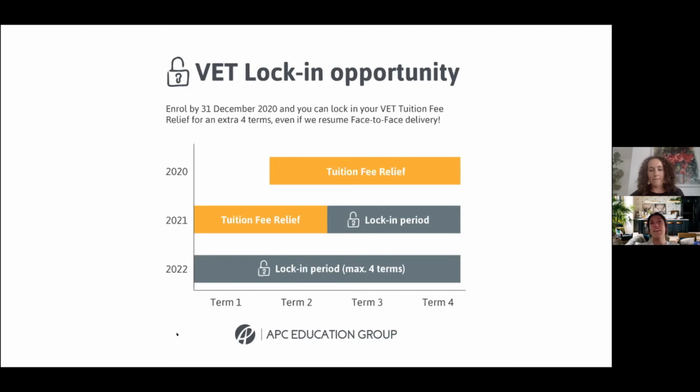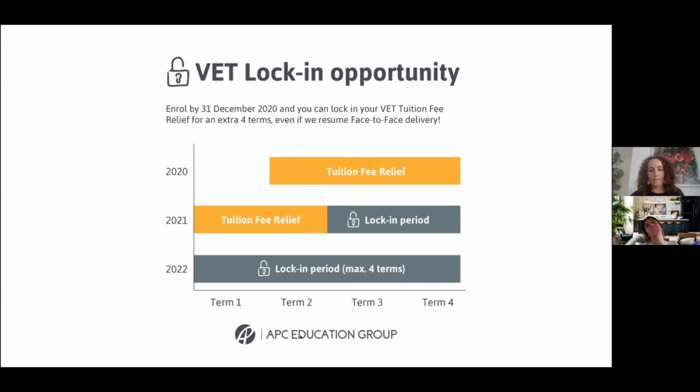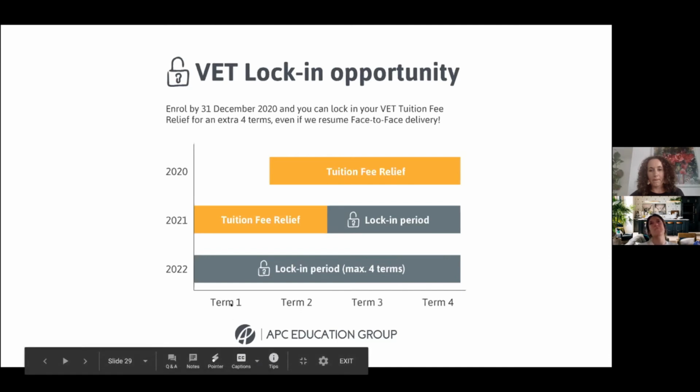So please, if you have any questions about this, I know it can be a bit tricky because we have tuition fee relief and the lock-in opportunity. If you have any questions, please add them to the Q&A, and I'll explain them a little bit more at the end as well, okay?